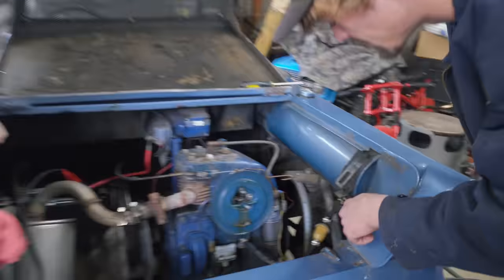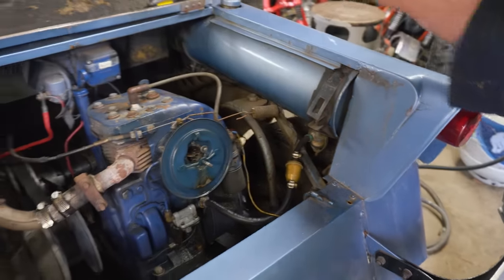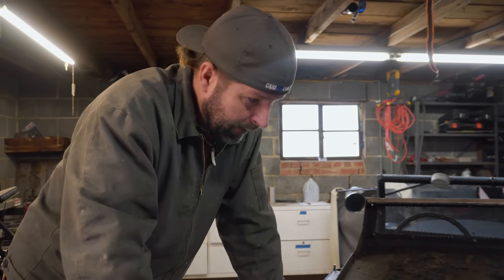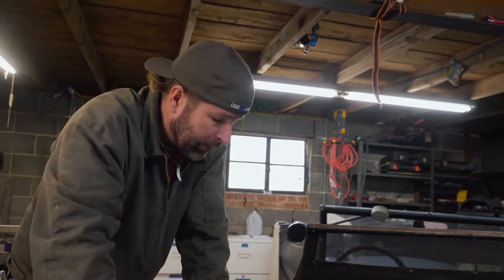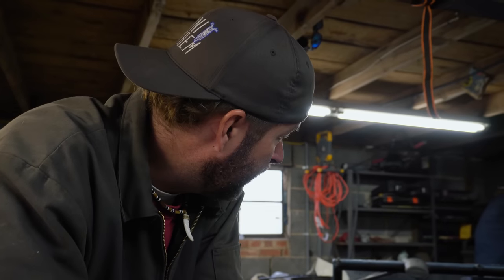Should we start with replacing the fueling system? Probably we should replace all the rubber hoses. Okay. And then maybe the fuel filter and go from there. I'm wondering if we're going to find fuel leaks. Let's try not to touch that. Electric glass filter. So I don't know. New fuel lines.